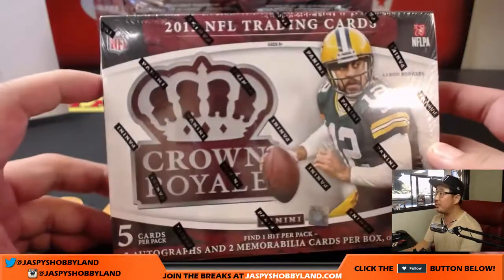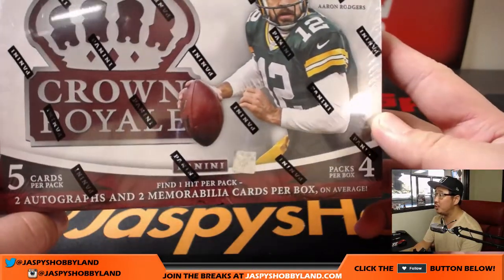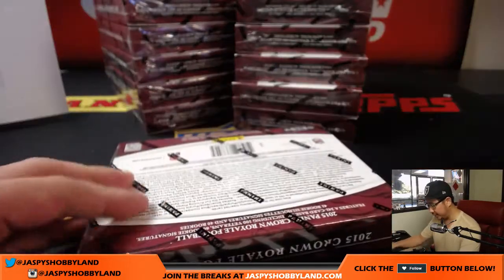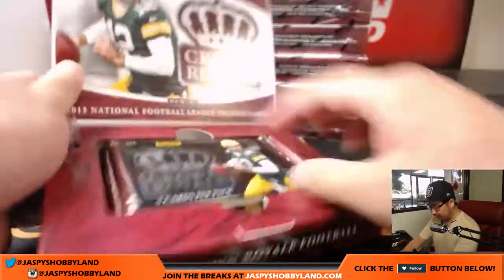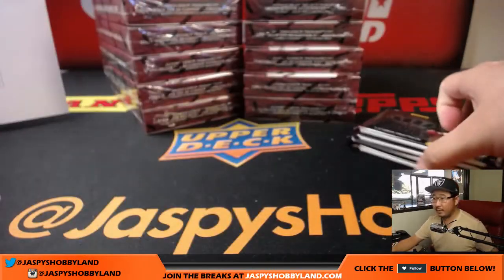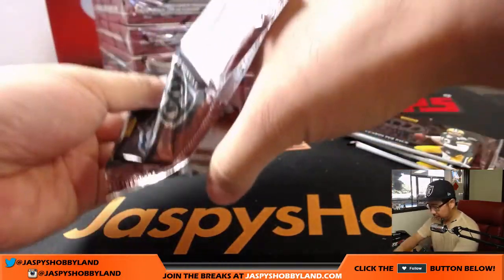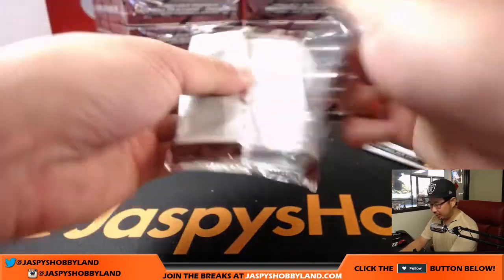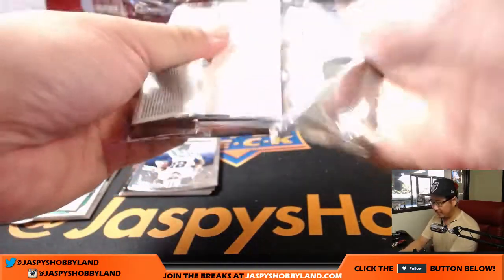As you remember from old 2015 Crown Royale, 5 cards per pack, 1 hit per pack, 2 autographs, 2 memorabilia cards per box on average. There you go. 4 packs per box. There's 1, 2, 3, 4. Good luck, everybody. It's always been a popular break on Jaspys, so we always try to stock the store with this whenever we can find some of these cases.